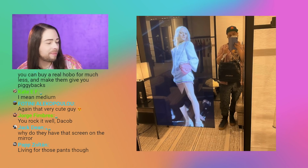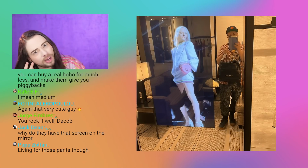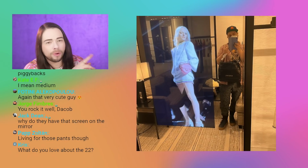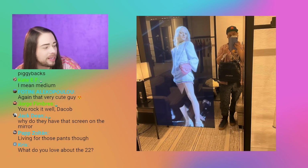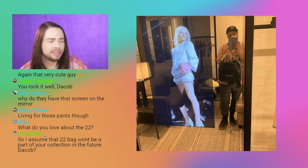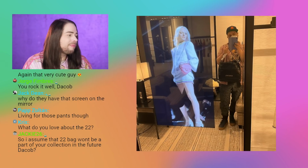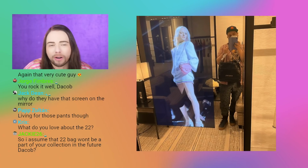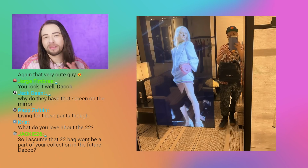Anywho, why do they have that screen on the mirror? Just to make customers' lives a living hell, so it's so hard for you to see yourself. But then again, you can pose together with the models. So I guess it's a little bit interactive in a very cringe way. Anyway, who posed better? Of course she did. Okay, so moving on. She meaning me. No, I'm kidding.